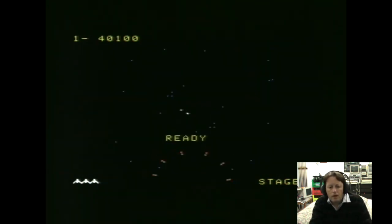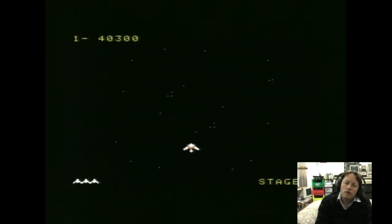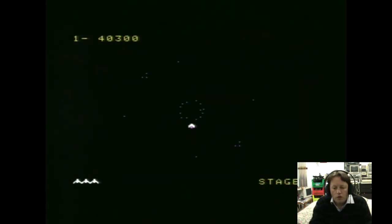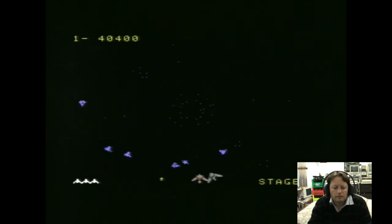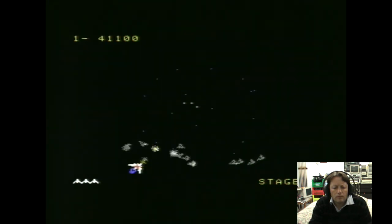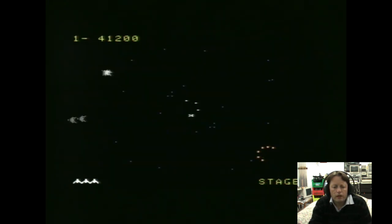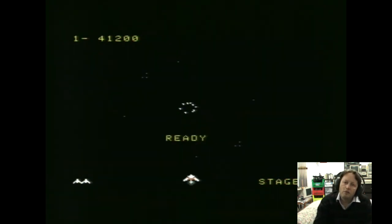Oops, and there I died. So it is a reasonably easy difficulty level. Very fact that I've managed, on my first try here, to get through 5 stages. To the Coleco collection. Oops. There we go. I'll leave it at that or we'll get too long.